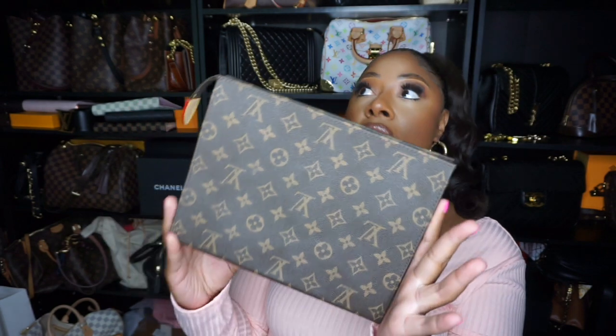And right now, I don't know if you know this, but Louis Vuitton has discontinued the Toiletry 26 bag. I remember saying in my initial review that I could just see this bag being discontinued. It's like a classic staple bag. This is almost everybody's first designer bag, aside from the Louis Vuitton pochette that comes with the little chain that you can wear under your arm.